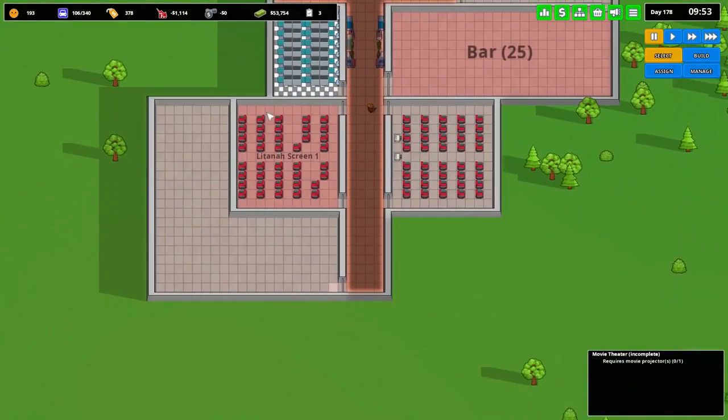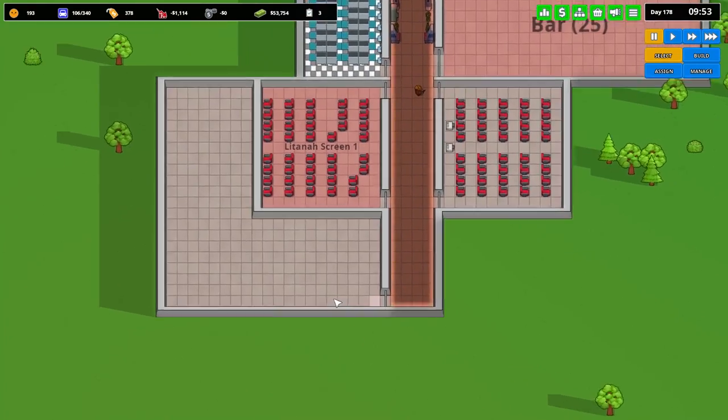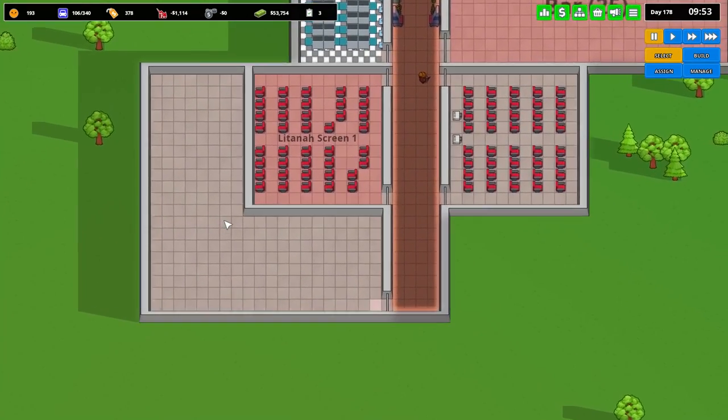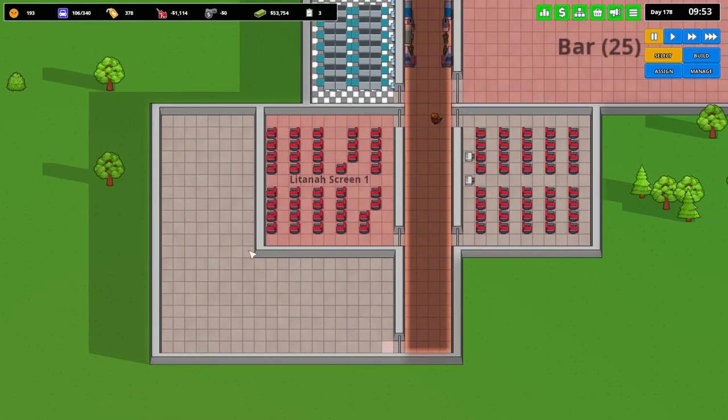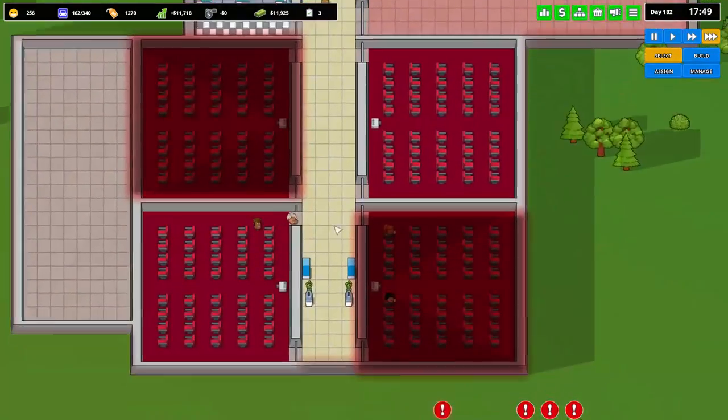Right, let me rejig this then. Let's get all this done. Let's get this rezoned and maybe pop in another couple of screens, possibly, just for the sake of it. So we've got four screens. That kind of looks a bit like a proper cinema. Let's get all that finished and we should return when that is done. And there we go. We've got four screens and they're all the same.